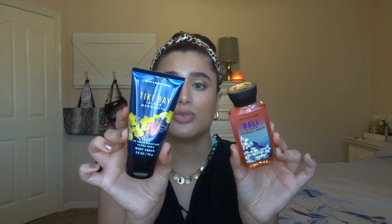And then I also have the Bali Black Coconut Sands Shower Gel and Tiki Bay Island Margarita Body Cream. So I'm gonna bring these two. I don't know which ones I'm gonna use. I kind of like the scents of this better, but those two are older, so I really need to finish those two before these, but this one smells so good. Oh, it just smells like pure summer. It just smells really, really good. So I don't know which one I'll have more success with, but yeah, I plan on bringing these four on the trip, and we'll just see how much use I can get out of them, because I need to use these up. This is from 2015. This is from 2018, so not as old, but yeah, I really need to finish those off.